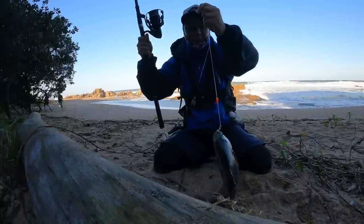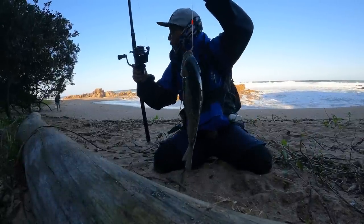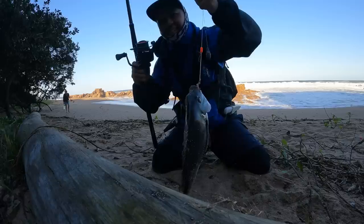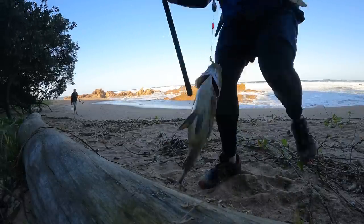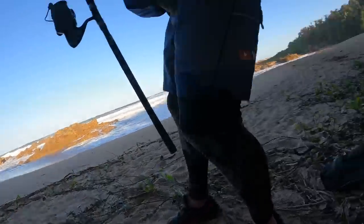Look at that bronze bream. Look at that bronze bream. What a nice fish.